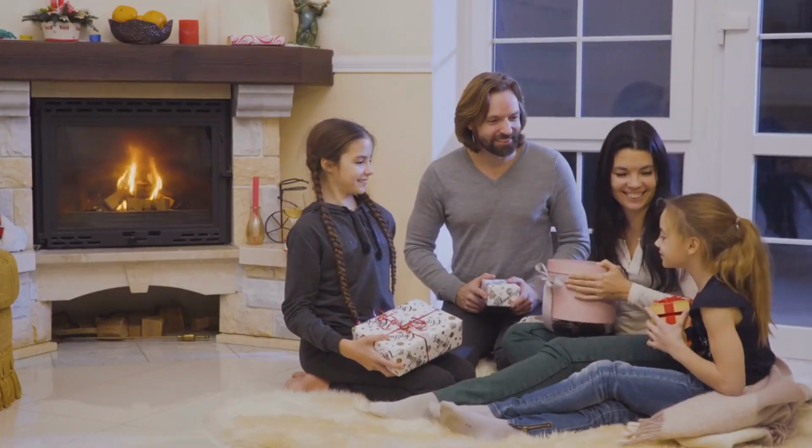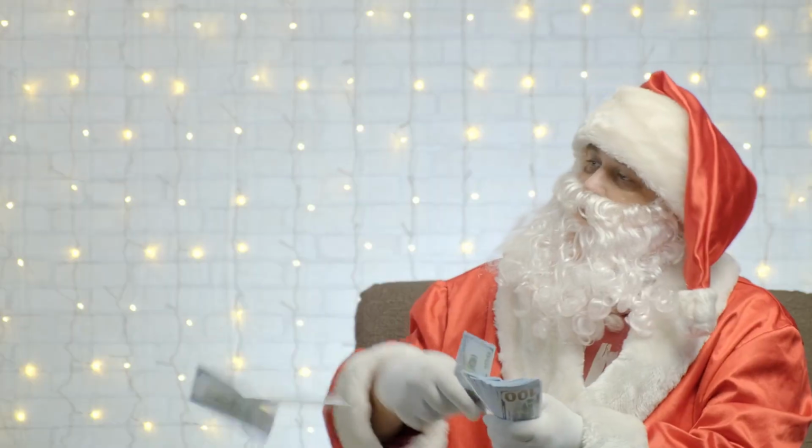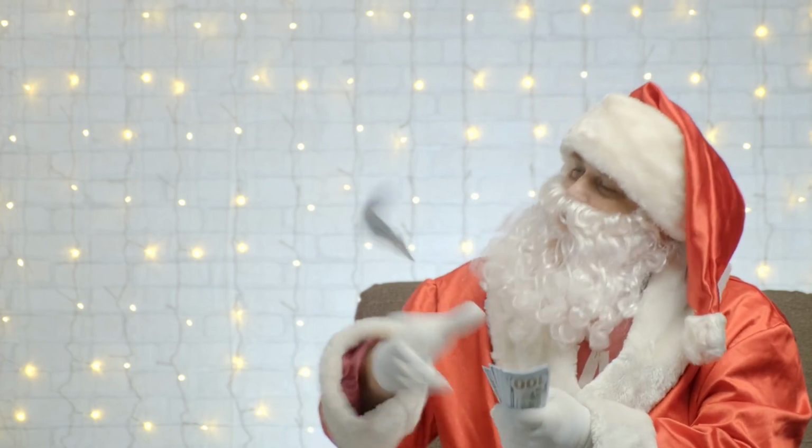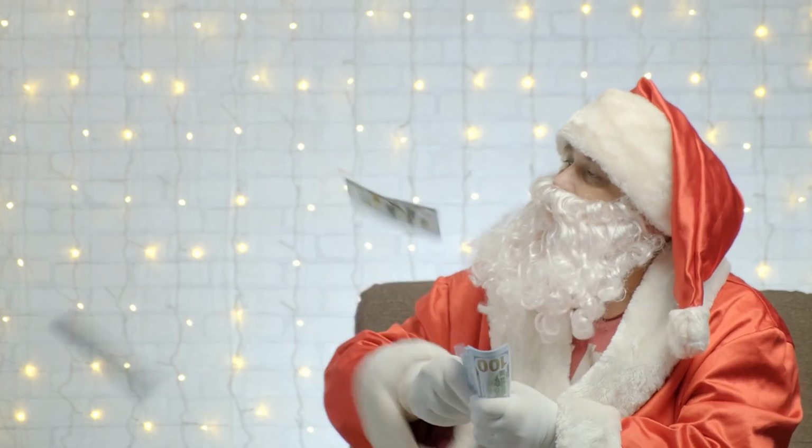Tip 15. The Secret Santa Savings Plan. Implement a Secret Santa system for all gift-giving occasions among your family and friends. This approach not only cuts down on the number of gifts you need to purchase, but also adds an element of fun and mystery to gift exchanges, focusing on thoughtfulness rather than monetary value.